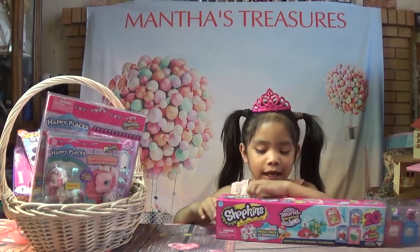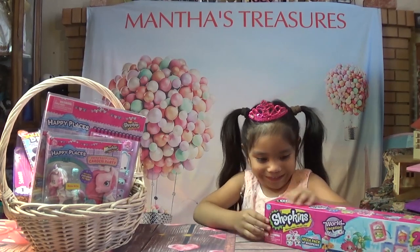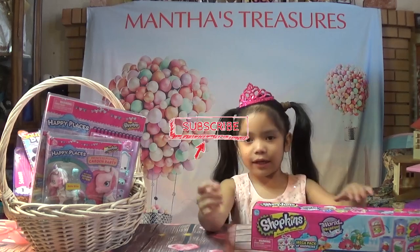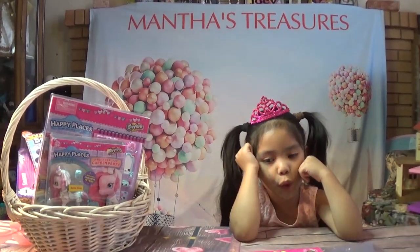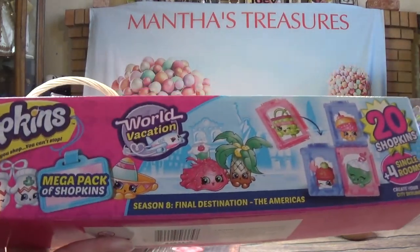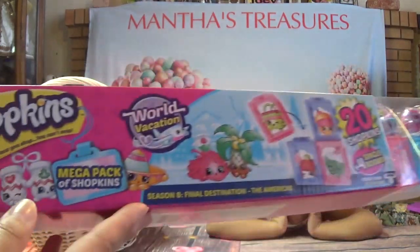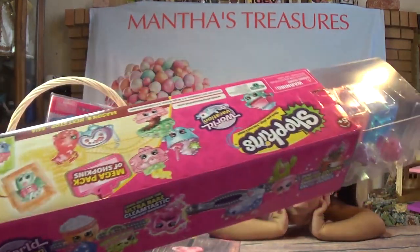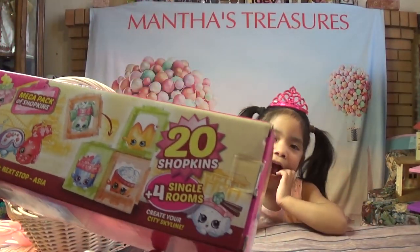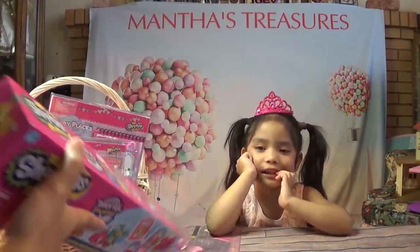Yeah, I'm gonna open this today. So Samantha has the Shopkins Season 8 20 pack. It's a World Vacation Season 8 Shopkins. I think this is Asia. Okay, let's open it.